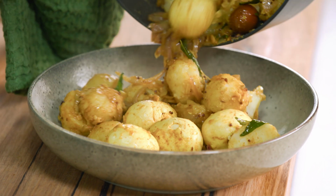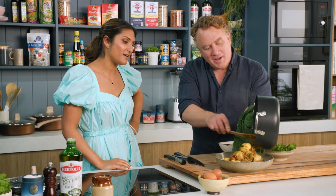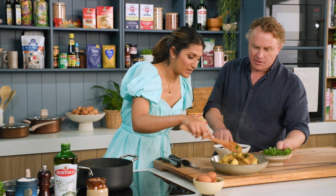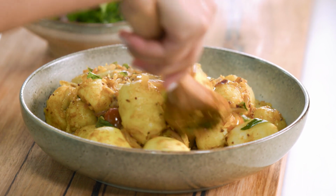Look at this. Look at the little eggs popping out. They're not just for breakfast. You can have them for dinner or for lunch. I could just imagine your little tackers picking up the eggs and giving them a squish. Correct. And I've got some coriander here for you to garnish. Would you like to flatten it out, and you're going to put these little eggs on top.